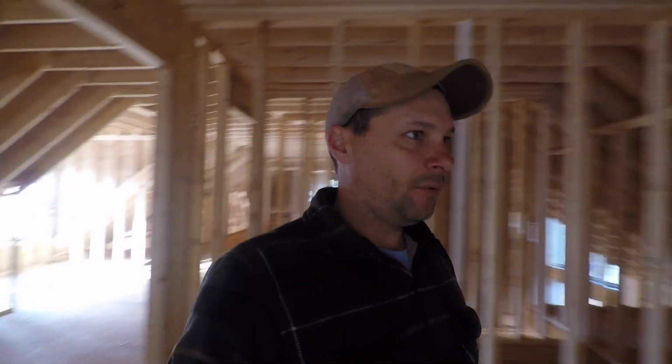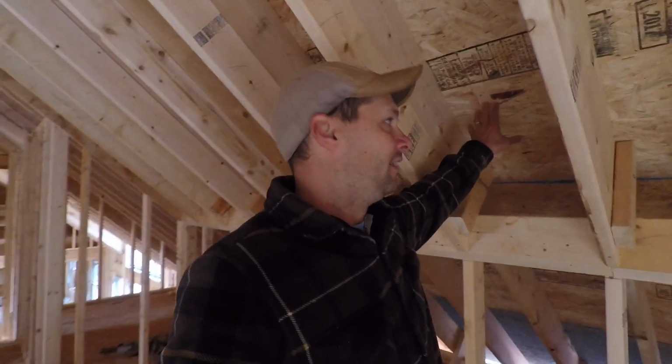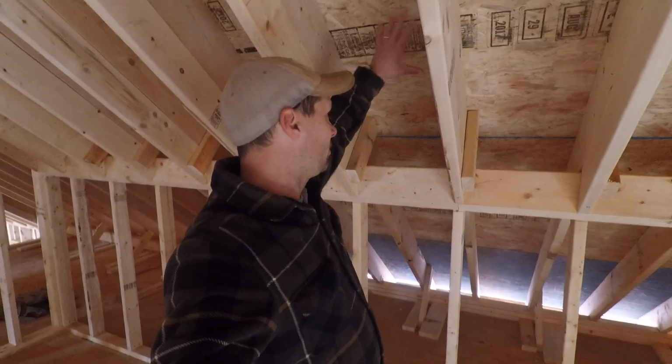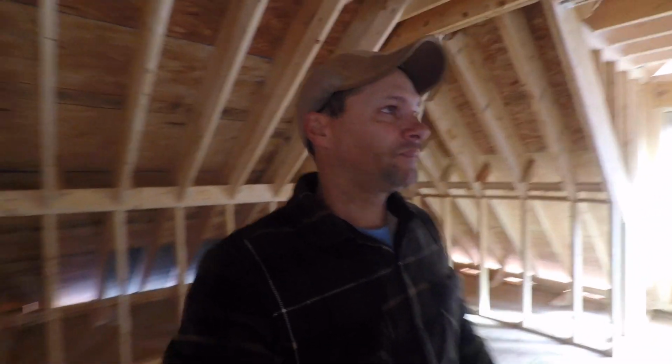I have one regret on the house. My Uncle Matt was over here, and we're looking at it. He came up with the idea. I should have put a small dormer here, just even with that wall right there, gone up and just put a little transom window or something, just to let a little light in here. Somewhere on that wall would have been really nice.